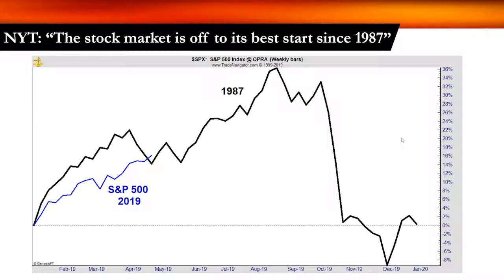Now, I believe everyone should read a newspaper because you see all kinds of little things when you actually turn the pages. I use the New York Times, which is why I often quote from it. An article this week noted the stock market is off to its best start since 1987. So I chart it here.